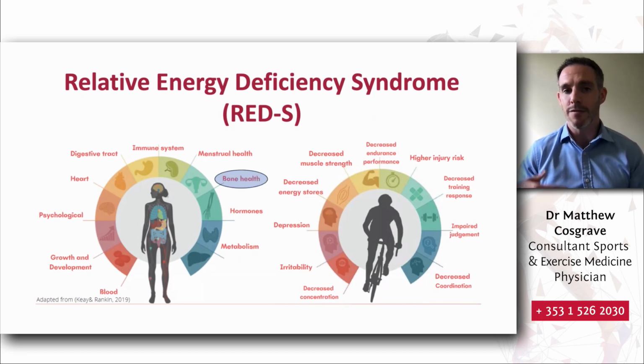Your bones are alive, they're constantly turning over. And the risk is that when you're fuel depleted, or when you're not getting enough energy to supply your demands, then that turnover of bone decreases. And so you start to develop what we describe as a bone stress injury, where the bone is not able to recover after the stresses being put through it. And ultimately you go on to develop a bone stress fracture. This is a slightly higher risk in women than in men, and we're not quite clear why that is.